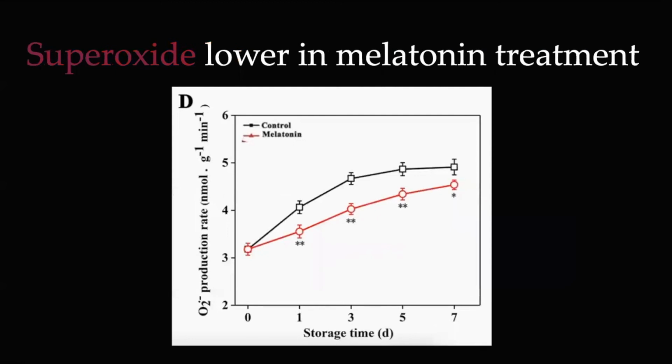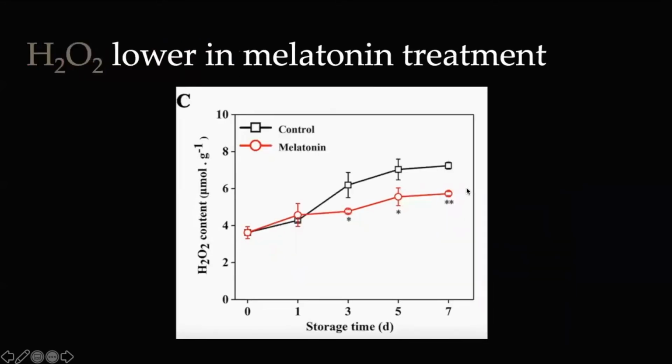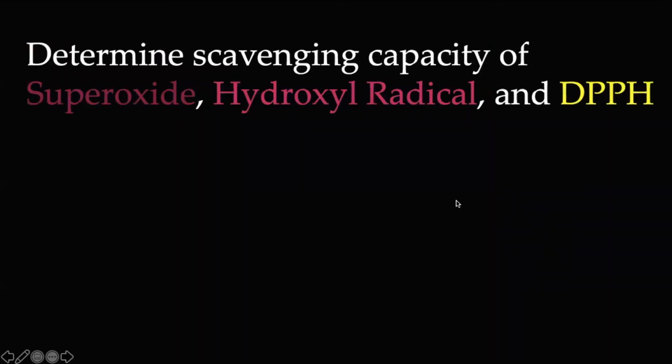Superoxide is lower in the melatonin treatment, which means there's less ROS in our melatonin treatment. We see here the red line, it's pretty significant throughout. And what about hydrogen peroxide? Well, consistent with our initial photos that we saw, by day 3, that's when we got the big change. So day 3, day 5, and day 7, the hydrogen peroxide, which is an ROS, is lower in melatonin treatment.